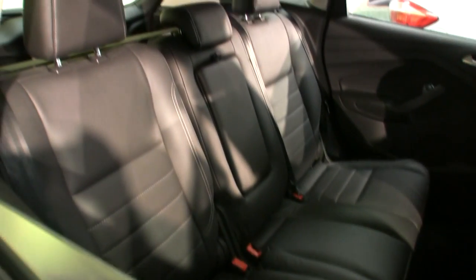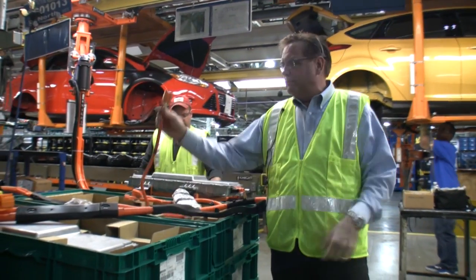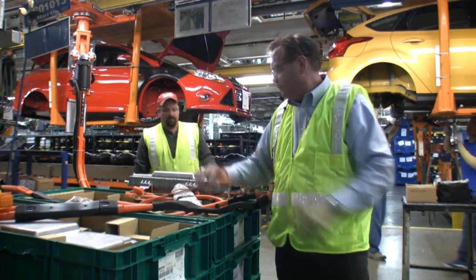Can we talk about the battery? It's lithium-ion. What type of lithium-ion battery? I know there are different flavors of them. Yeah, I would probably turn you over to one of our cell experts in that, but basically it's a multi-celled configuration. We actually assemble it in-house, both for the C-Max Hybrid and the C-Max Energi.